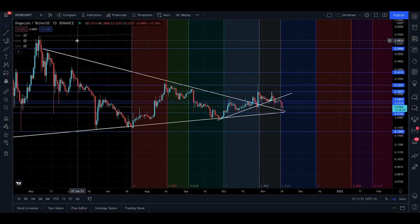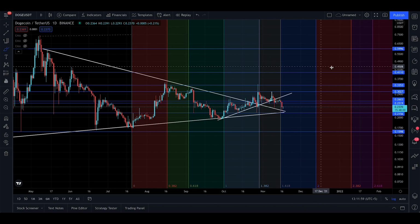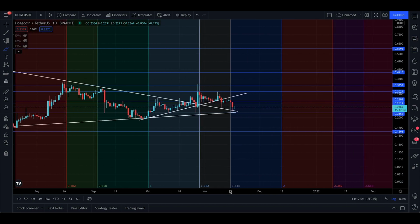basically as a swing. I like this kind of midterm swing trading because it gives me more upside potential. So whatever the prices are going to go until 10th of January, that's where I'm going to decide if I want to keep this coin or not. So this is a basic idea for people who are wondering how long should I hold a coin.